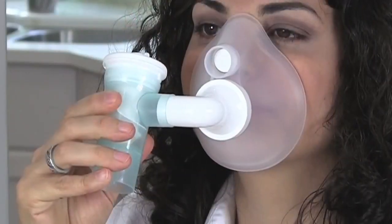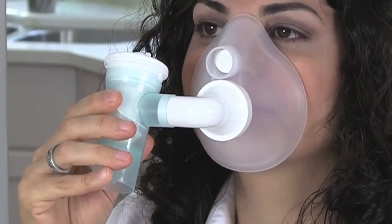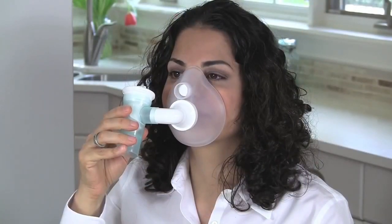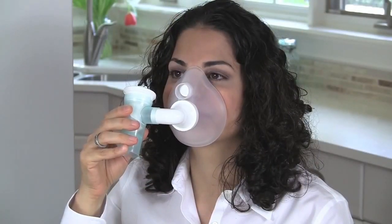Place the mask securely over the nose and mouth, ensuring you have a good seal around the edge of the mask and face. Inhale slowly and deeply, and exhale normally through the device. The exhalation valve on the mask will open as you breathe out.